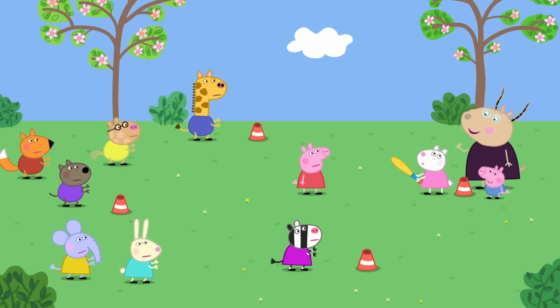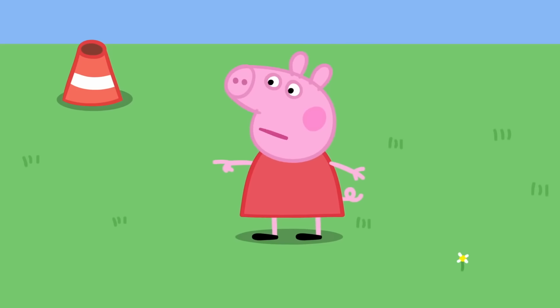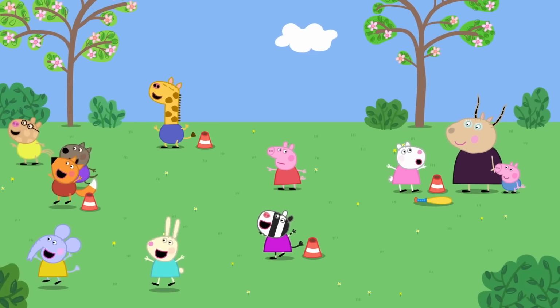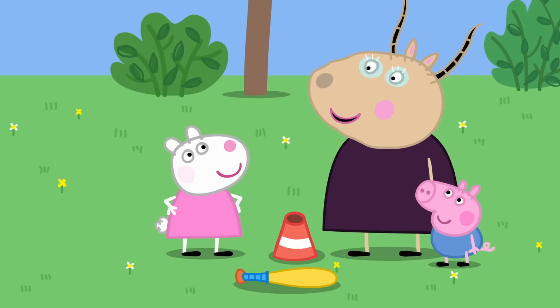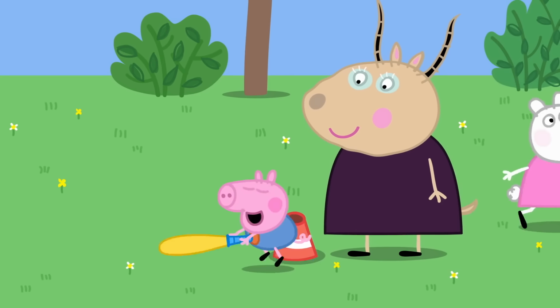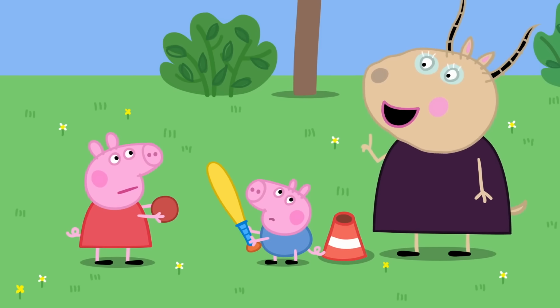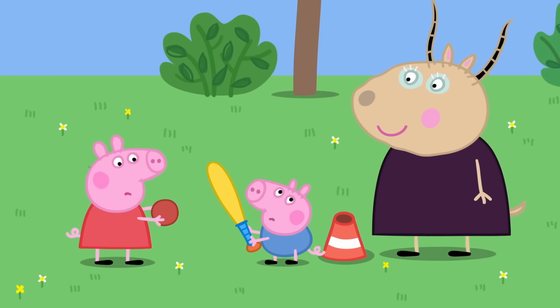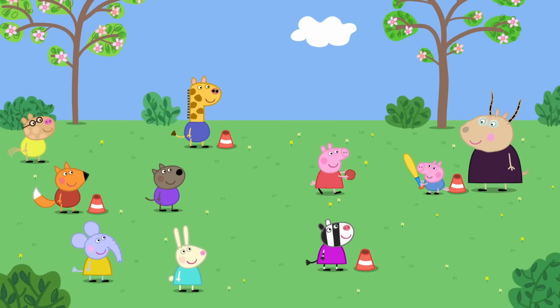Run, Susie! Run! Quick! Get the ball! I got all the way around. I win 1 point. Well done, Susie. Now it's George's turn to bat. Madam Gazelle, I think George is too young to do bat and ball. You're never too young to play bat and ball, Peppa. Oh, all right. Just try your best, George.